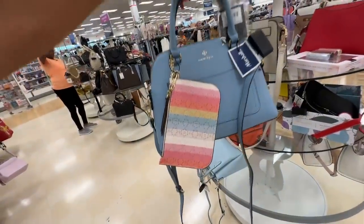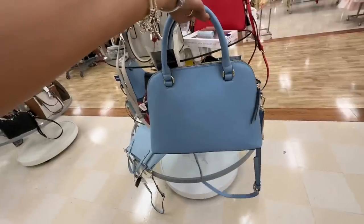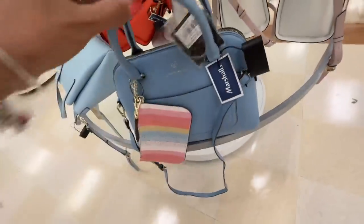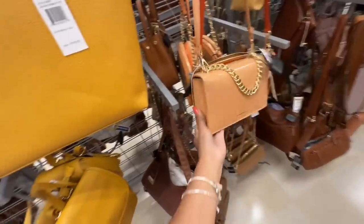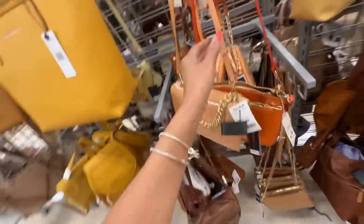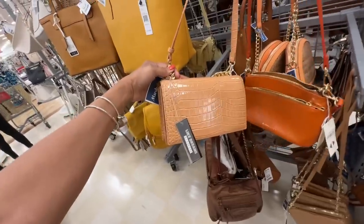I like this Nanette Lepore. You have a beautiful card case at the side, pocket in the front, zip top. It's a dome shape. This is pretty. I like this. Let's check the price out. $30. Oh, this little beauty right here is Like Dreams. Crocodile emboss. They have a chain strap, crossbody strap. This is $20. This is nice.